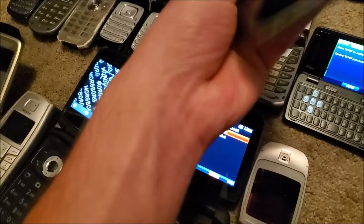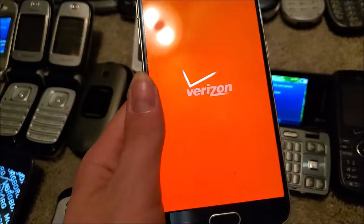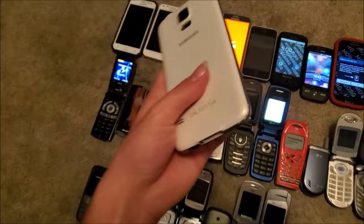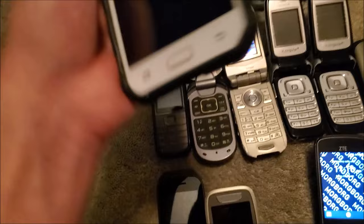Here's a Samsung Galaxy S6. This one would have to be on Verizon. I'm not sure though. Yes, it is. I think I got this one in 2019. Here's a Samsung Galaxy S5 on T-Mobile. Got this one in 2021. Here's a Samsung Epic 4G Touch on Sprint. Got this one in 2016. And here's a Samsung Galaxy Core Prime on T-Mobile. Got this one in 2018.